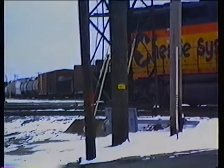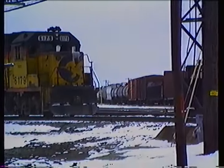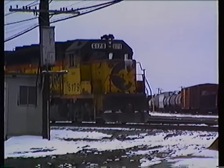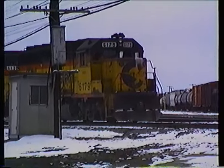Here we have the Wall Bridge Yard again. We have an engine sitting over there. It looked like maybe either a giant eagle or a cow crapped on the front of it.